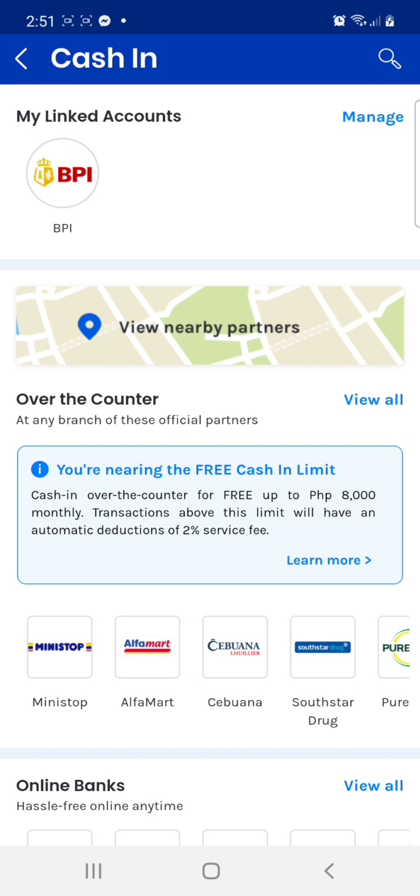Pwede kayong mag-cash in sa mga ano guys, 7-Eleven, Palawan. Pero sa isang buwan, 8,000 yung limit niya. So pag ma-reach mo na yung 8,000 in 1 month, may charge na siya na 2% sa ika-cash in mo. So sa akin, walang bayad kasi nakalink to sa aking BPI account. So, dito na ako nakaka-cash in.